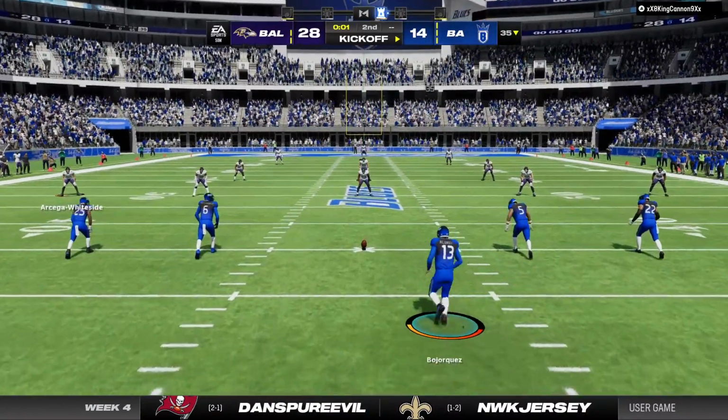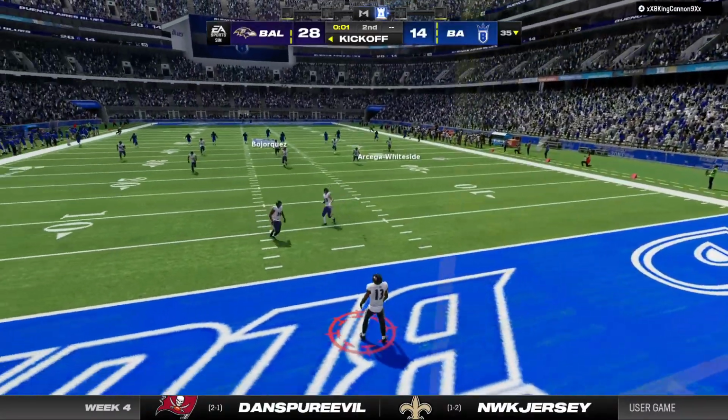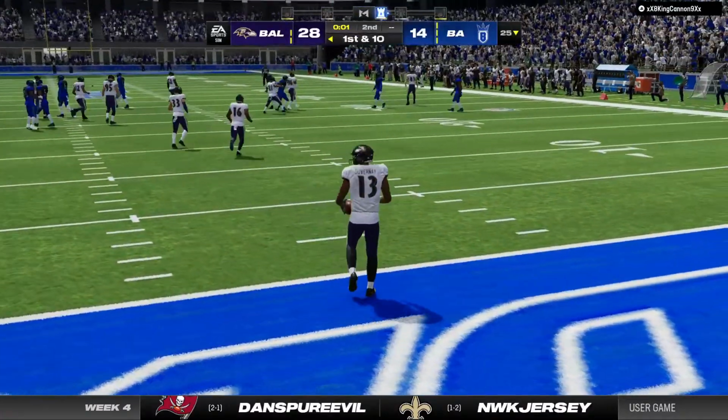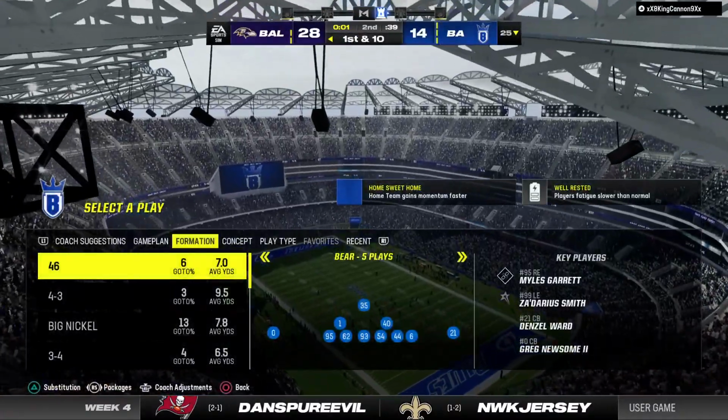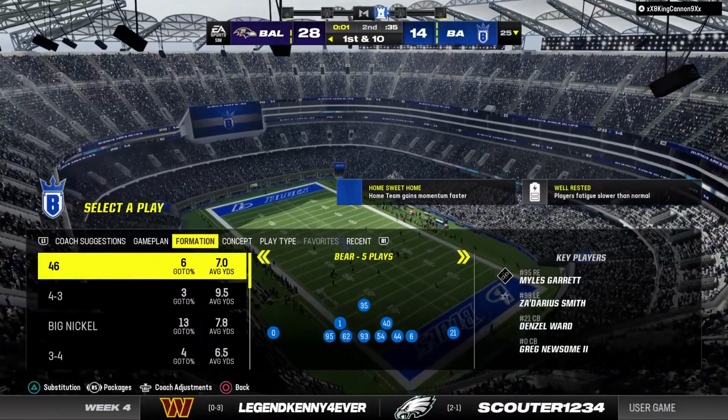So still time for the kickoff here, one second to go in the half as this one is away. And not wanting to risk anything here late in the half, he'll just take a knee and they'll bring the football out to the 25.